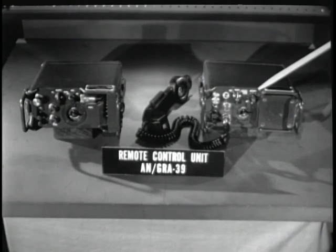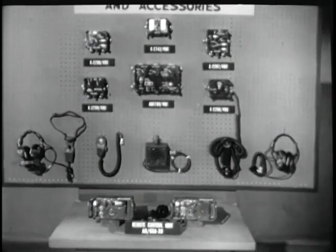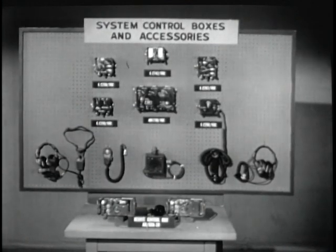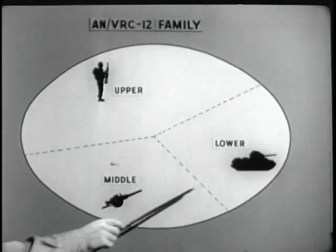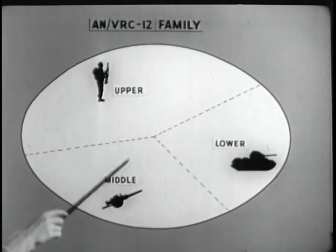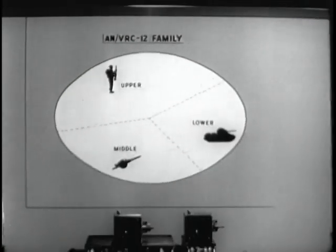This equipment allows remote control operation of the AN/VRC-12 family up to approximately 3 kilometers. One unit stays at the radio position while the other unit is utilized at the remote position. The connection is made with telephone wire. These items, combined with the features built into the radio sets, offer a combat area commander a communications system that provides complete flexibility and adaptability.